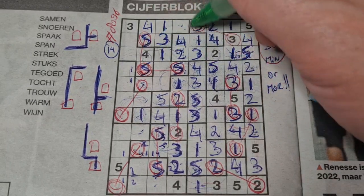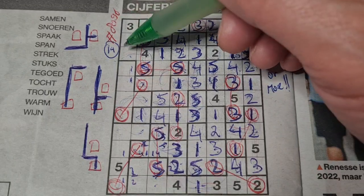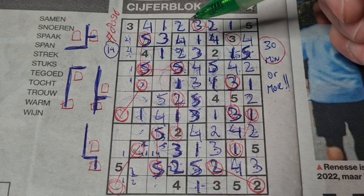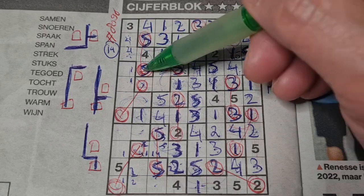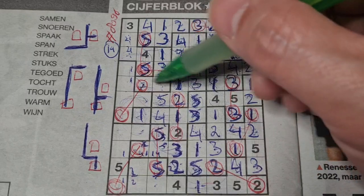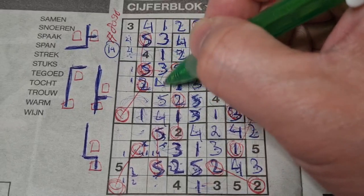So 1 is left in this area for number 2. 2 numbers left in this area for numbers 2 and 1. Let me mark those, 2 and 1. Here, I think this box should be a 3 because it can be 1, can be 2, should be 3, can be 4, can be 5. Yes, definitely 3. 2 numbers left in this area for numbers 2 and 4. We have a 2 there, no 2 there. 2 should be here, and the 4 goes there.